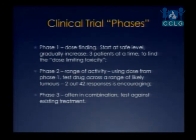In phase 2, you look at the range of activity, and you do that using the dose that you've derived in your phase 1 study. You test the drug across a range of likely tumours in the broadest sense. And again, to give you an idea about how the maths work out, at this stage, if 2 patients out of 42 had a positive response, that would be deemed encouraging. Well, the implication is quite clear that 40 of the 42 don't derive any benefit at all.